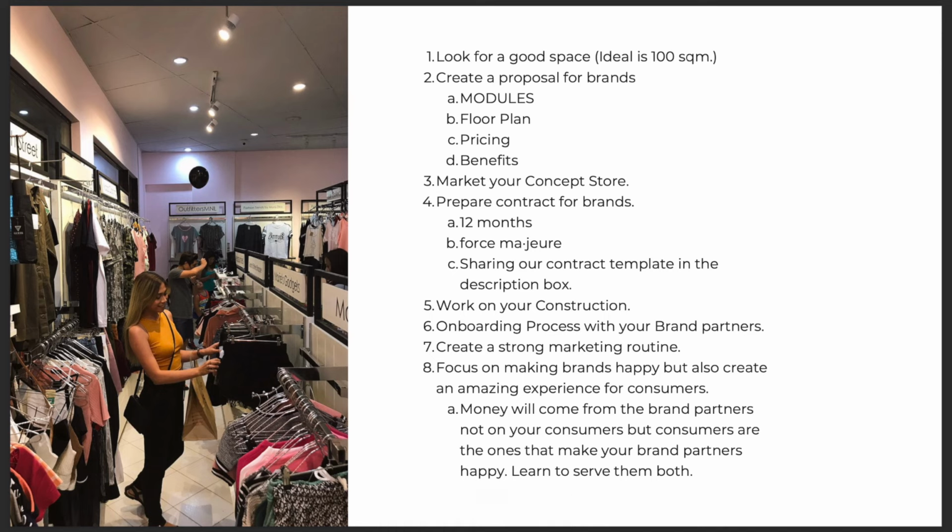When you market your concept store, you'll be contacting a lot of brands. So you can send them an email and then attach your proposal, or you can message online sellers on Facebook or Instagram, ganon. So, dapat tanungin mo sila if they'd be interested to work with you, would they want to rent out a module on your store. So, that's why it's very important na naka-PDF siya, so that you can just email it to them, and then once they get back to you, they don't have, alam mo yun, may mga konting queries pa man, but at least all of the things na they'll need to know, andun na.